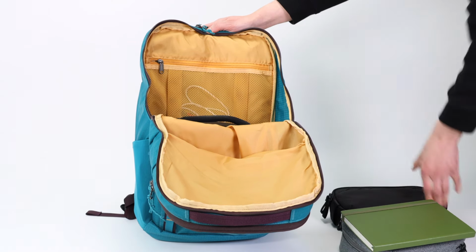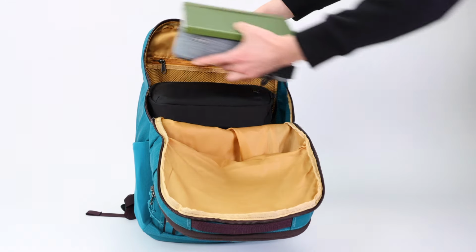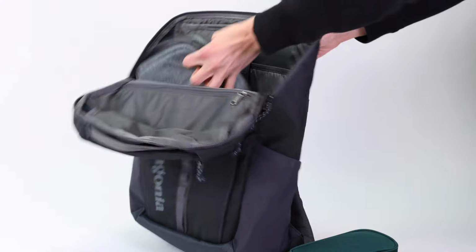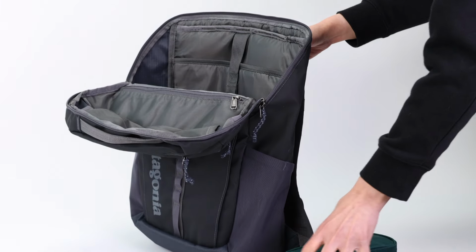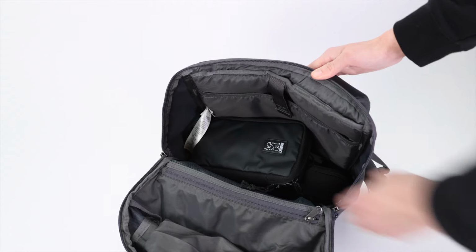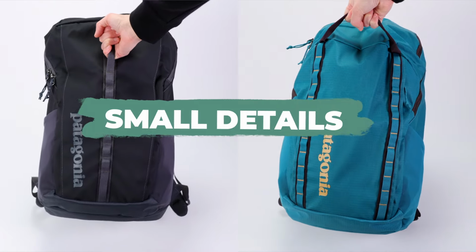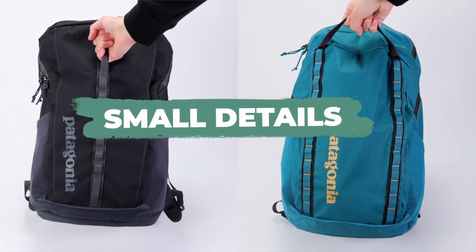And again, packing is a bit easier on the 32-liter because of that wider zipper, while the 25-liter Black Hole functions more like a bucket. It can feel like a game of Tetris because of how you have to stack items on top of each other. Now let's reveal the last few small details that you absolutely have to know about.